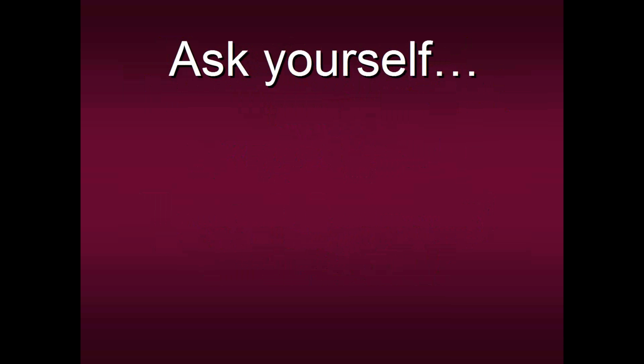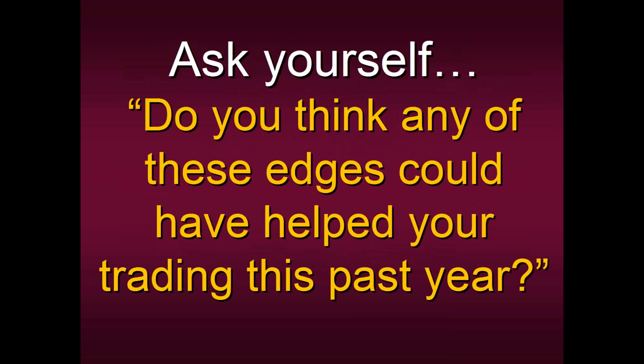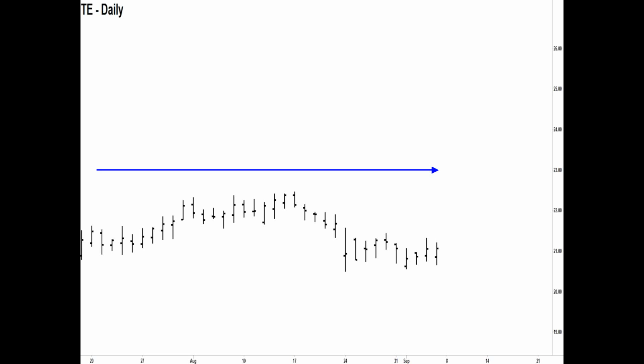So, in conclusion here, I want to ask you a question and ask yourself honestly, please, do you think any of these edges could have helped your trading this past year? We all know that we make promises to ourselves at the beginning of the year about where we want our trading to be at the end. Everyone says, well, by the end of the year, I hope to have extra money, extra income to pay for that car I want to get, or to go on that dream vacation, or to have an extra added income. And I would say the majority of traders never meet those goals. They never do. Ask yourself, are you anywhere near where you want it to be? I think that if you look back at your last 10 or 20 trades, if you had just applied that simple 50-period moving average technique, you would have increased your odds for success greatly this past year.